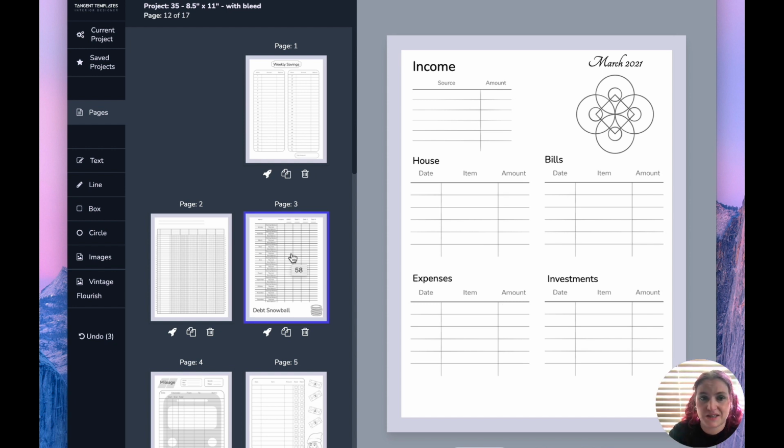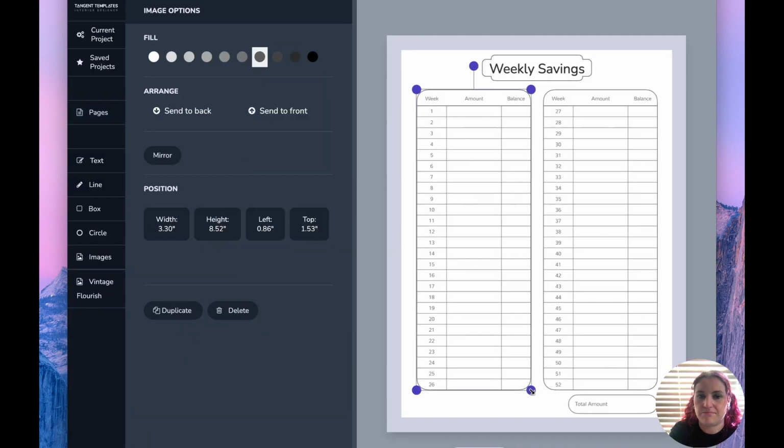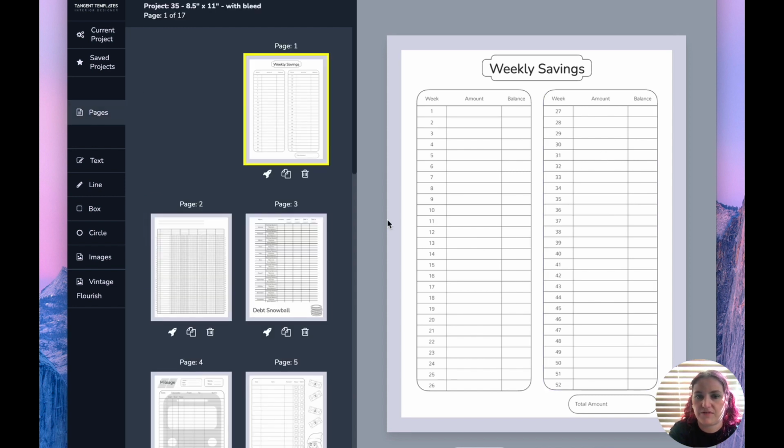What we've tried to do with this is really just give you everything you need to create simple, easy to use, easy to understand financial pages. We also put in savings. This is a very simple table that you can use for savings. There's two tables here. One's 1 to 26, one's 27 to 52. So you can log a whole year's worth of savings. And this is such a great way to see at a glance just how much you've saved.